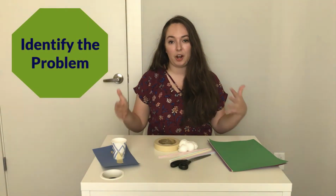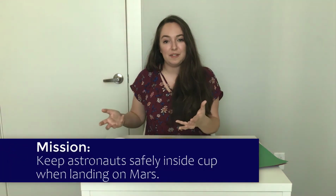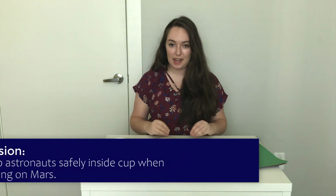The first step of the engineering design process is to identify our problem. So our problem is that we're trying to land our astronauts on Mars and we can't do that safely. So how can we make our lander safer so we can land our astronaut on Mars and our ping pong ball can stay inside of the cup?